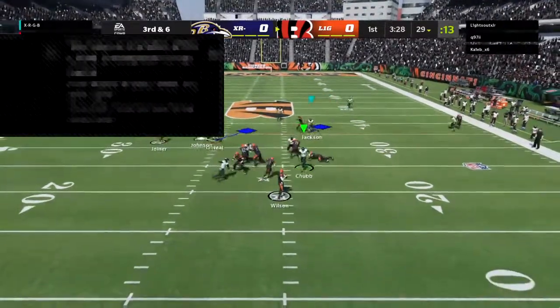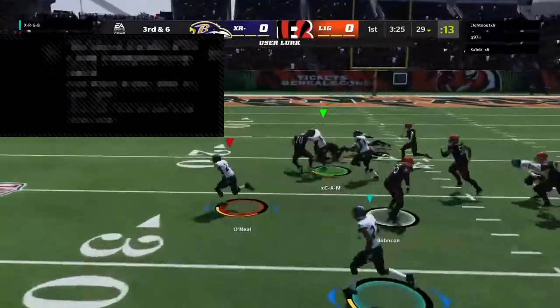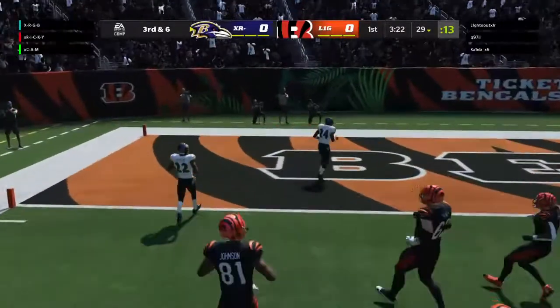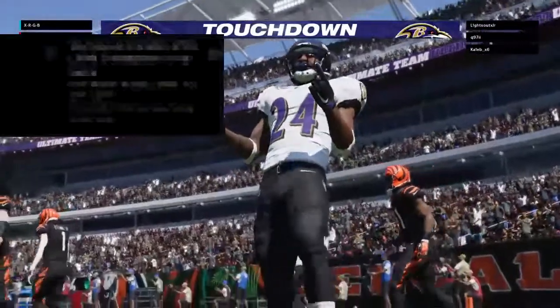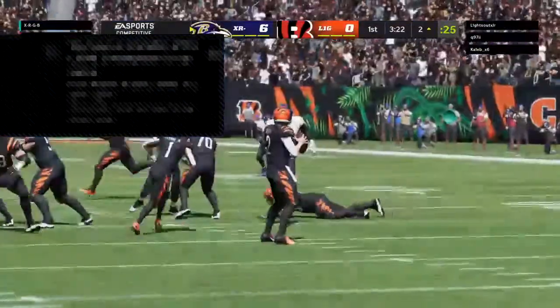Now it's Wilson. Into a sea of defenders and intercepted. Picked off at about the 31. And he will bring this back. It's a pick six and a touchdown.